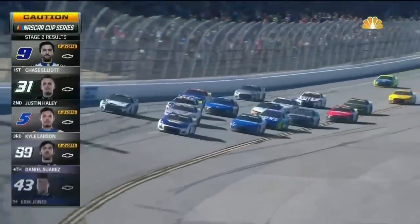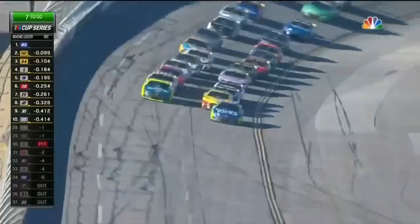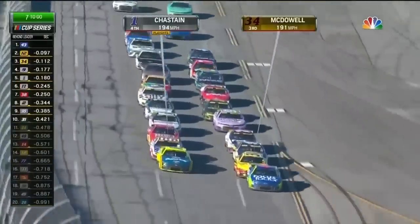Nice work. Man, that was great work. And you hate to do that to a teammate in that 1 car. I know Chastain's in the back of this 12, but it's almost like you can't get into him and really give him the push that he wants.